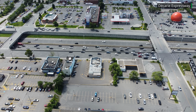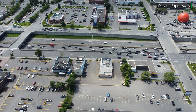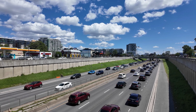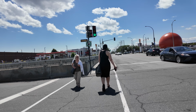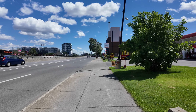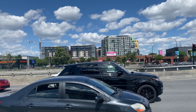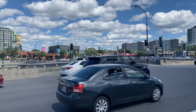1 block over is the Descaries Expressway, one of the most horrendous pedestrian experiences in the city, easily worse than anything by the last TOD near Angrignon Station. Walking or cycling here regularly probably takes years off your life expectancy when you consider stress, pollution, and the chance of getting hit by a car. It should go without saying that this is a complete no-go zone for younger kids independently getting around their city.